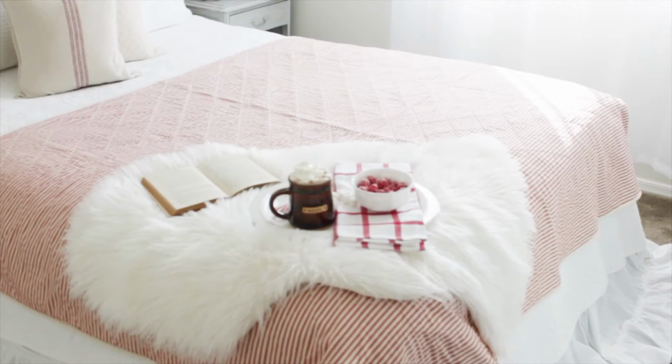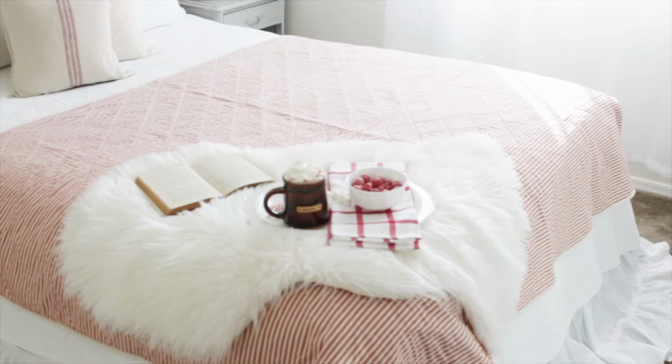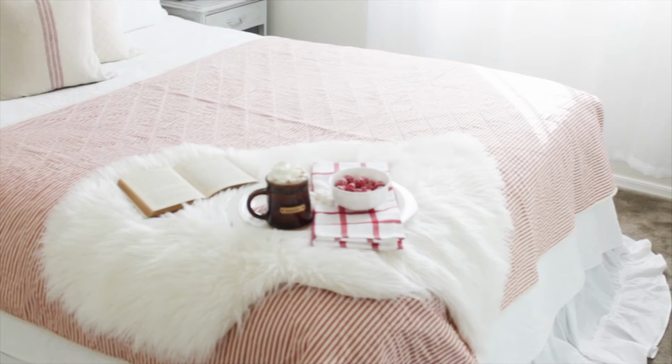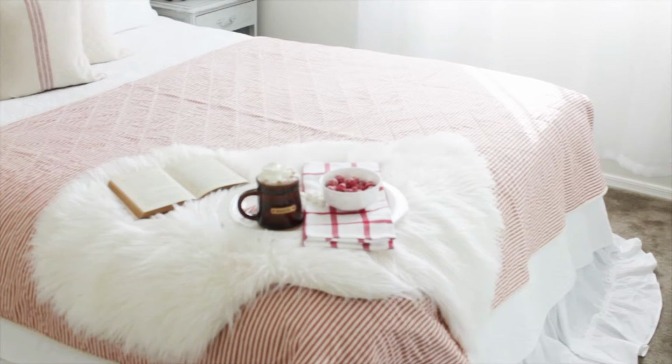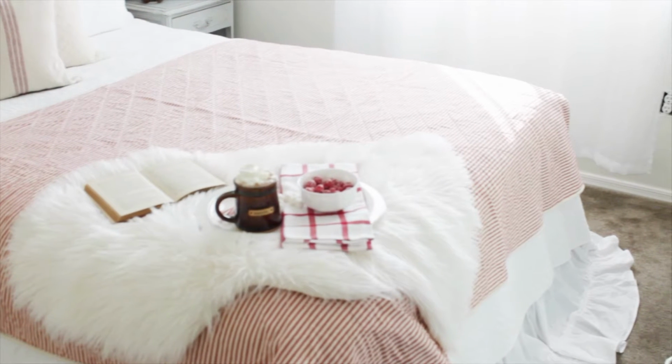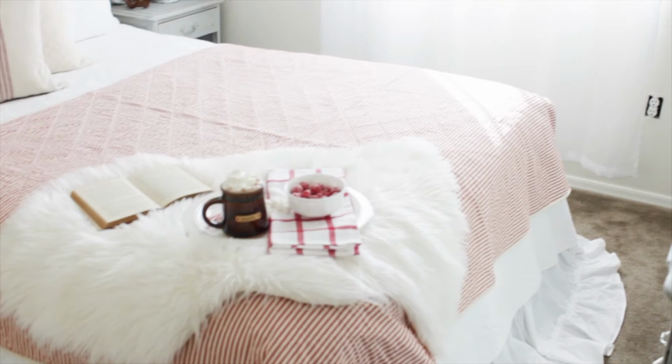This is a faux fur rug that I got in the rug section. I think it was $20, and I have used this all over my house for different things. I love to layer fabrics and layer pieces in my room to really create depth. And so faux rugs and small rugs are a really great way to do this.